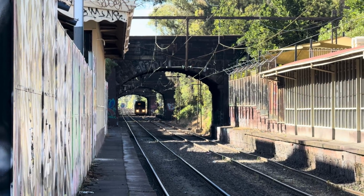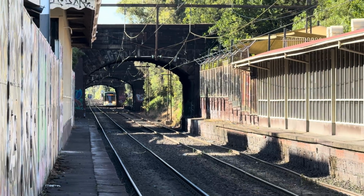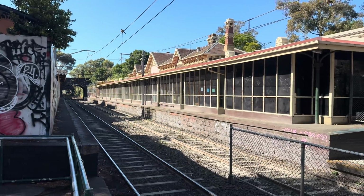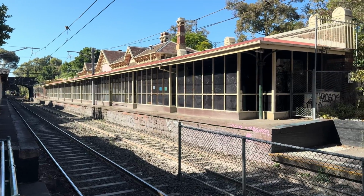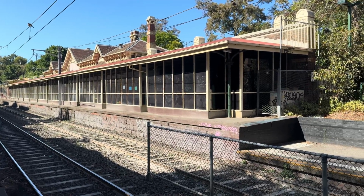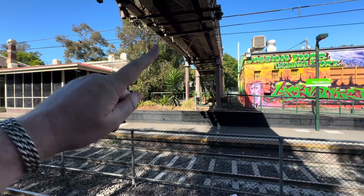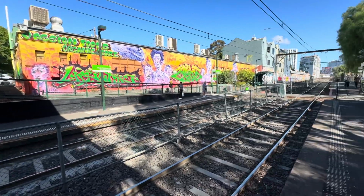Look at the bridges. There's like 3 in a row. And you get these magnificent, well, maybe magnificent is too strong of a word, but I'm gonna stay with magnificent old stations. And you've got this old footbridge, which I will go up in a second.